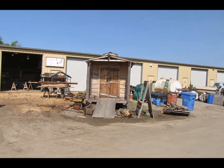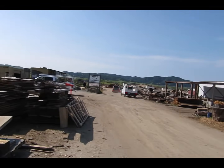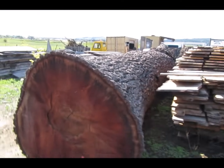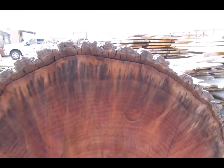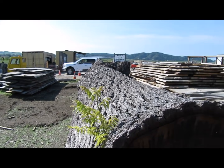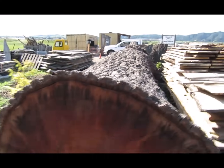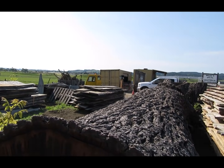Well, here we are at Pacific Coast Lumber, and we're going to take a peek at this giant walnut butt log. As you can see, or maybe you can't see, these growth rings are very wide. It's a pretty big tree. I am 6'2", and this thing here is lightly flared, and it runs pretty true at about 4.5 feet all the way.